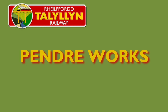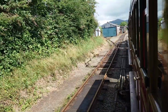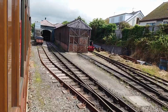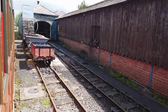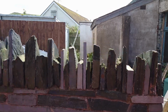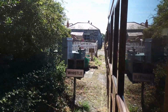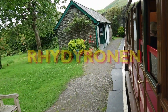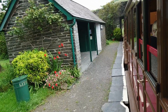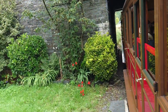Less than half a mile up the line is Pendre Works, and its now extensive storage sheds and engineering workshops. And as we pass by the windows of the locomotive shed, we can just about make out the shape of number 4 Edward Thomas and possibly even number 2 Dolgoch. First proper station on the line is Rhydyronen, but it's nothing more than a brief request stop, and then we're up the line again, drifting through the lowland fields up to the passing loop at Brynglas.